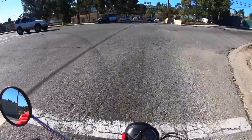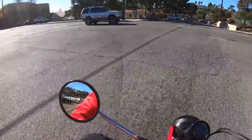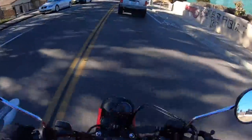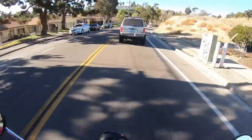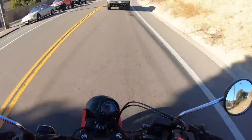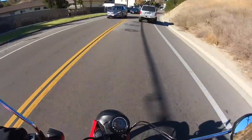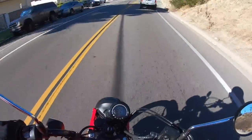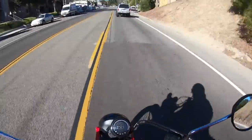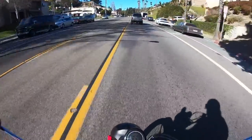LED lighting on this motorcycle, which is awesome, of course. So the LED lighting helps you stand out on the road. I love the big square turn signals, which are another tip of the hat to Honda's original trail.